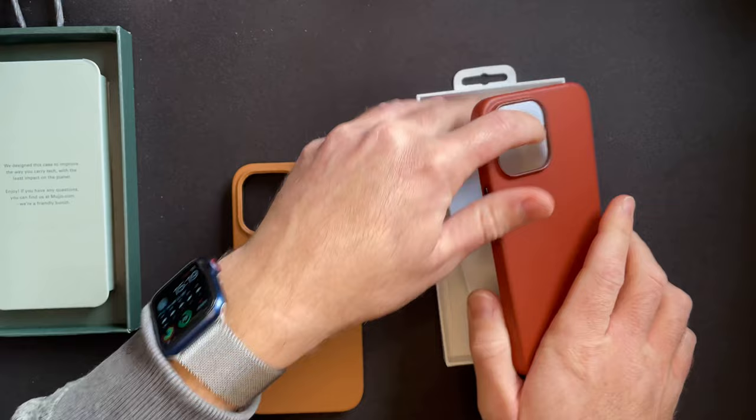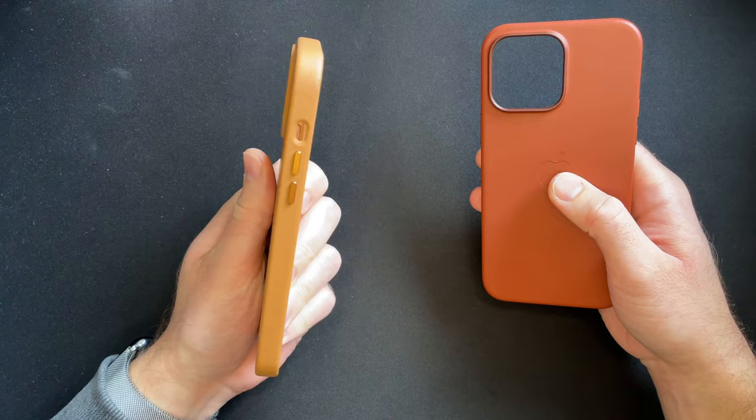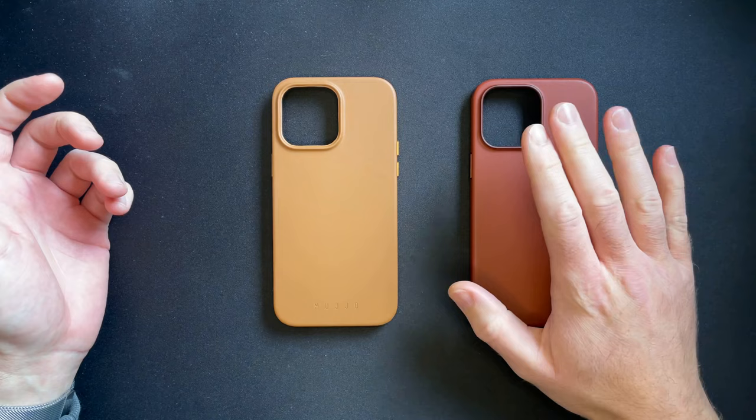So specification wise, this is a full grain, vegetably tanned leather, which is eco leather marked, which means they care about the environment. Great. Apple's leather case is specially tanned, whatever that means. So we can assume this is not vegetably tanned.